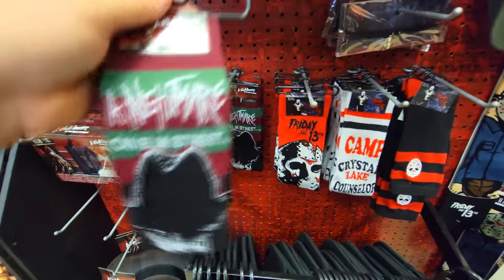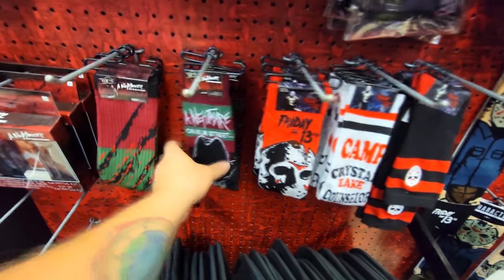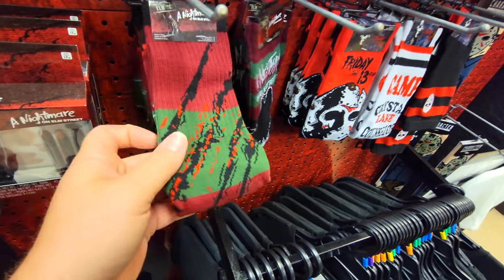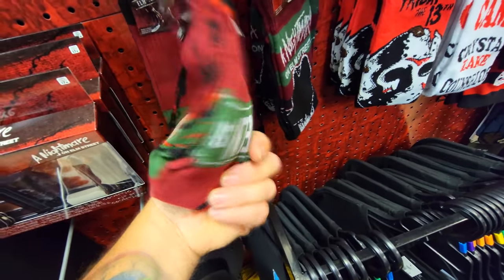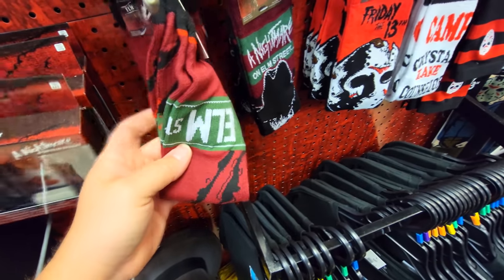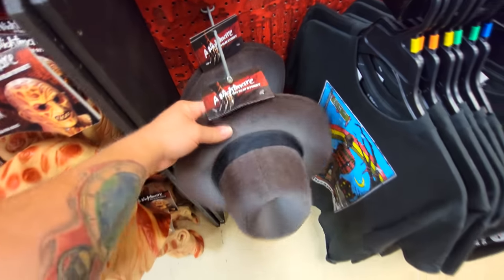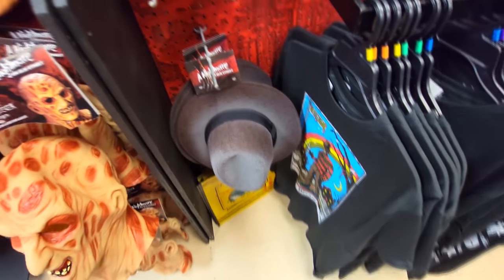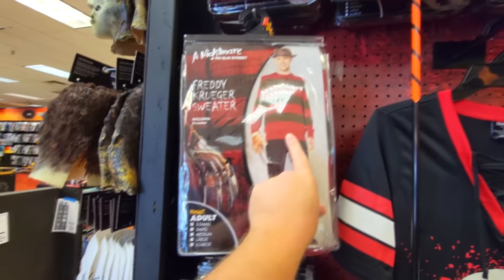If it was a better looking Freddy face though on the front, I would probably buy it. I do like how it's striped like the sweater. And here's another one with the slashes on it, and it says Elm Street, like the street sign Elm Street. That's cool. Here's Freddy's fedora. So you could actually put together a complete Freddy outfit from here. The fedora, one of the masks, the glove, and the sweater in any style you choose.